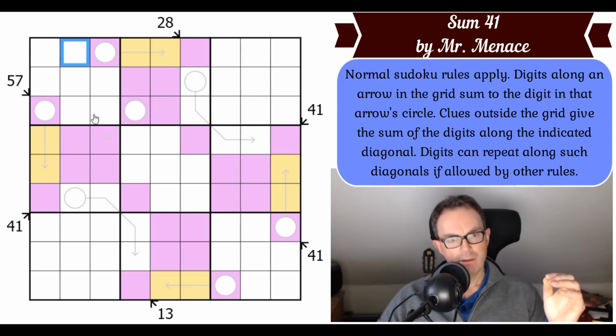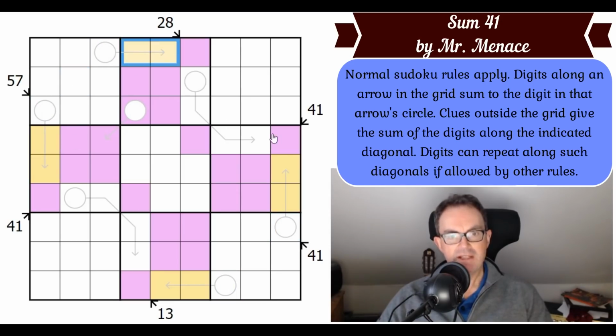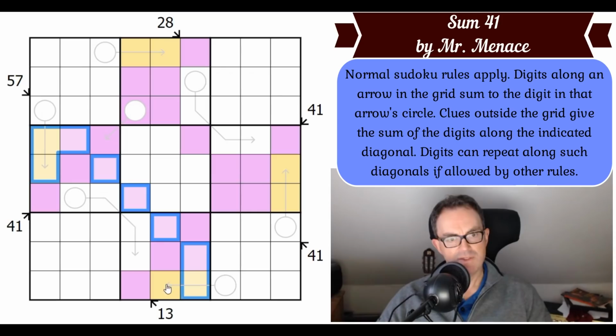Rather than being the purple cells, which are the natural totals from highlighting the diagonal, if I was to remove the circles and replace them with the yellow digits, that is also the sum of 3 lots of 41 plus 57, because this cell and this cell, which are on the 57 diagonal, obviously add up to the same number as the 2 digits on their arrows. So by deleting these from the diagonal and replacing them with the yellow cells, it's still true to say, oh hang on, it's all getting confusing now because it's overlapping with the 41, but it's still true to say that those cells there that I've just highlighted sum to 57.